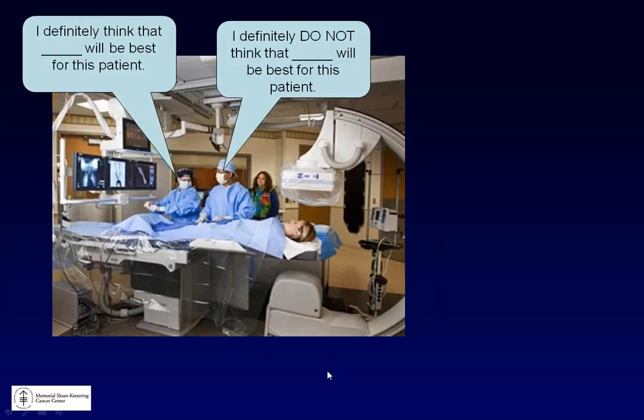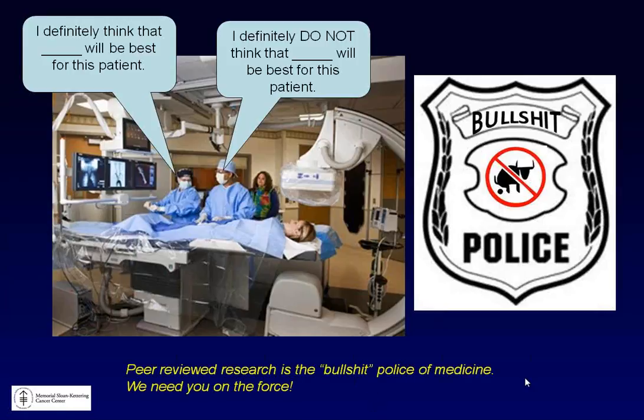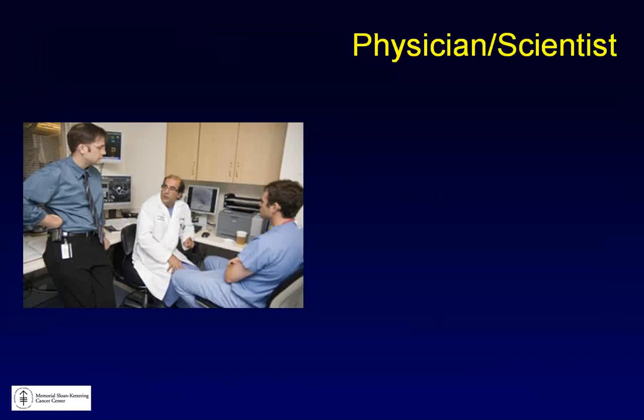But part of doing medical research involves being the bullshit police. And this is part of it. Like, there's a lot of bullshit that goes around. People just puff up their own ideas. But how do we know what really is a good idea? And peer-reviewed research is the bullshit police of medicine. And we need more people on the force. This is how we resolve the conflicts that occur in medicine.